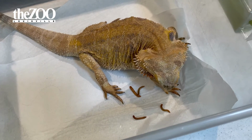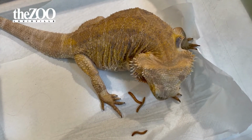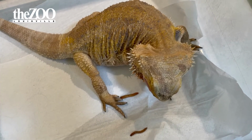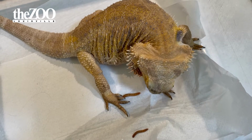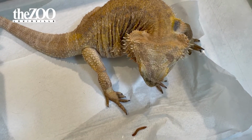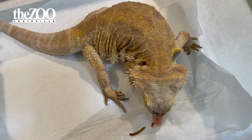Here we go. Oh my! Magic. Whoa, whoopsies. Here we go. Oh, he's liking those mealworms. Whoops, not your toes. With the mealworms. Good job.